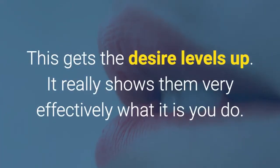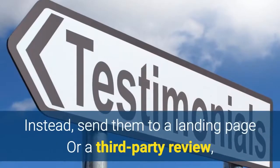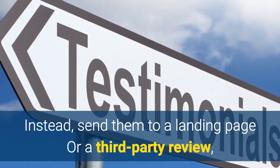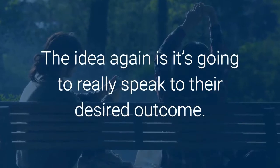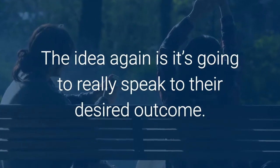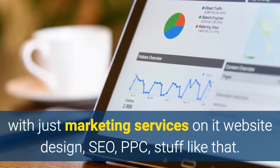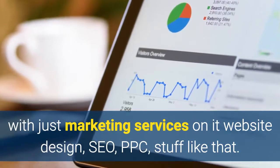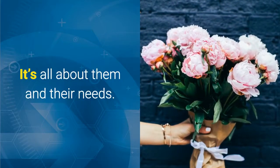That gets the desire levels up. It really shows them very effectively what it is that you do. Avoid sending them to a website here. Instead, send them to a landing page or a third-party review. Testimonials maybe, something like that. The idea again is it's going to really speak to their desired outcome. We don't want to send them, for example, to a website with just marketing services on it, website design, SEO, PPC, stuff like that. The focus is not about you. It's all about them and their needs.